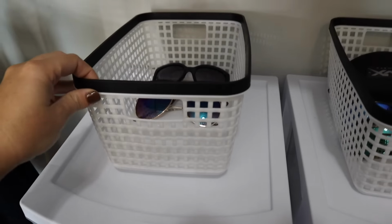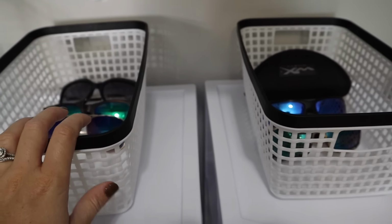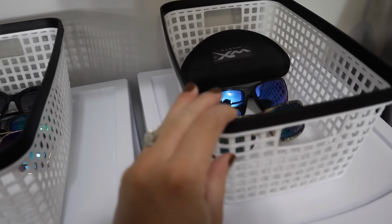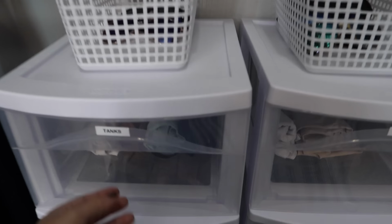So I actually found these little organizers at the Dollar Tree. They were $1 each. I love the woven pattern of them, and I just have in my sunglasses and then Taylor's sunglasses, and I didn't label them because you can see in them, they're kind of see-through anyways. We know what they are.